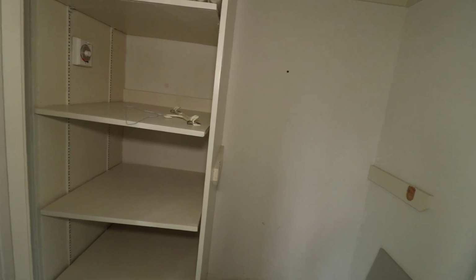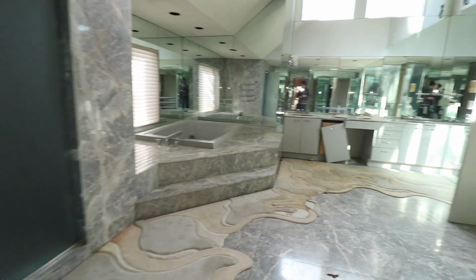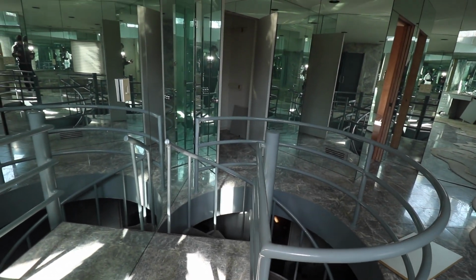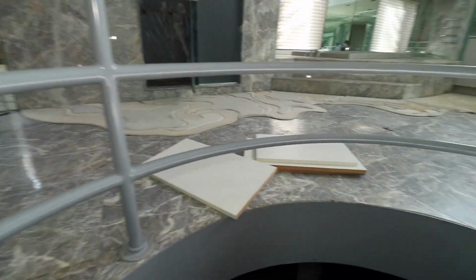Everywhere is mirrored in. And then I don't know what this is, some sort of parchment for the walls or something, wallpaper. Beats me. But we're gonna go down this spiral staircase right here. I haven't seen this in a bathroom. Wow. Alright, it's a little dark and creepy down here, so stick with me as I get down here.